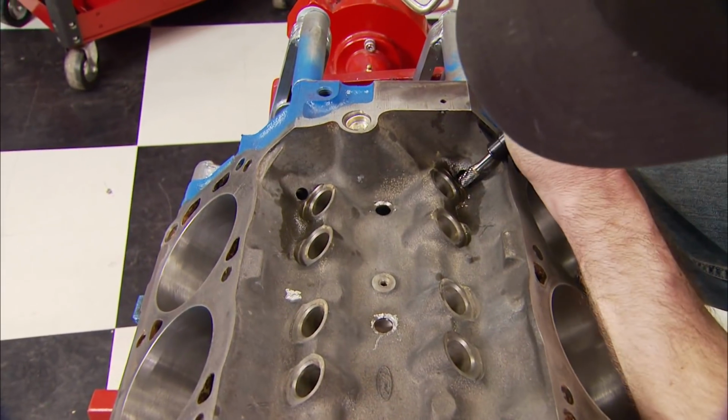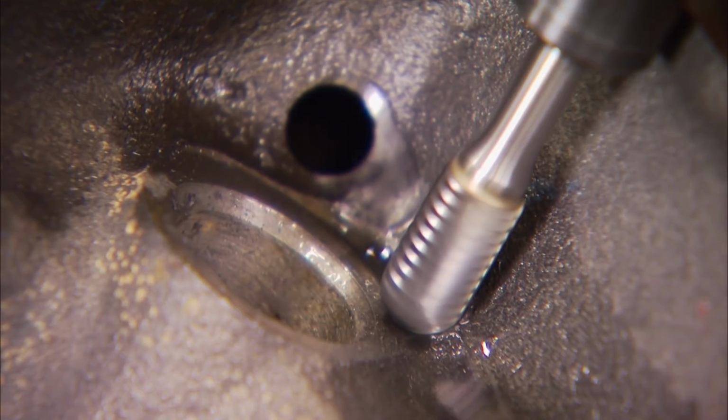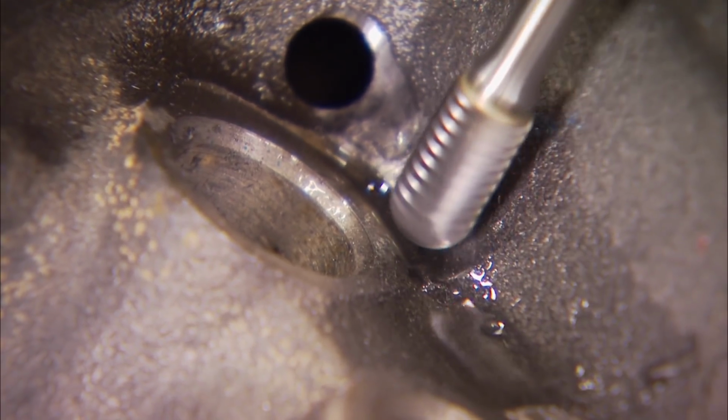With the burr, I'm going to smooth down the area around the rear lifter boards where oil can puddle. Now, be careful not to remove too much material. Remember, we're just smoothing out the rough edges.